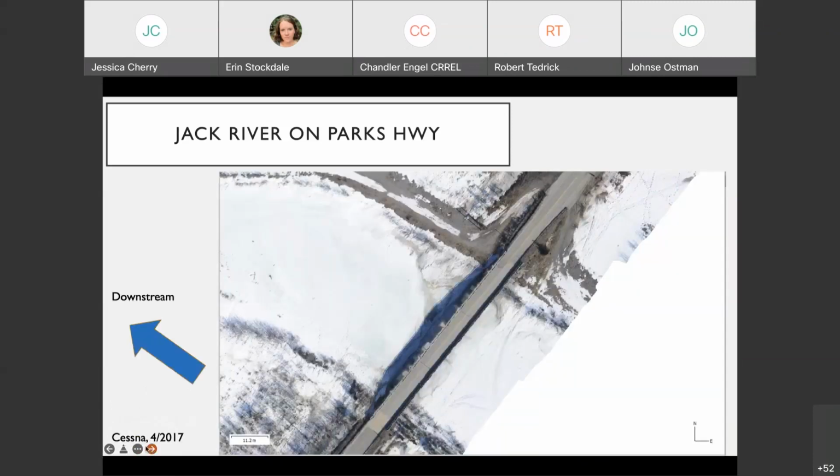So here's one of the photos I took from my aircraft that same year, the month before, and the downstream is to the left. And if you look closely in this crossing, you can see some lines on the pavement that indicate where the bridge piers are, and then you can see some overflow ice that's bubbling out basically exactly from where these piers are. Just to give you a sense of scale, this bridge is about 180 feet across.